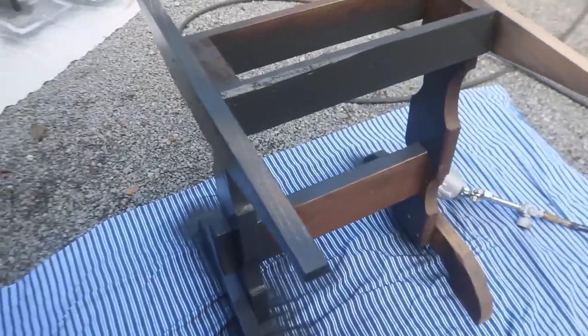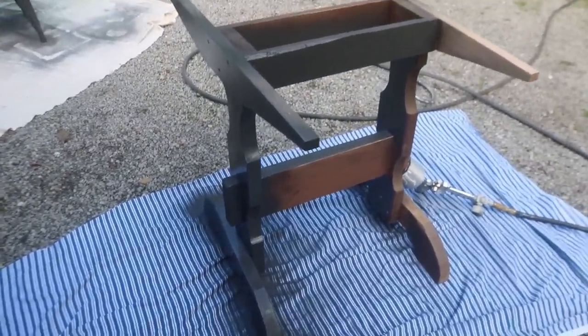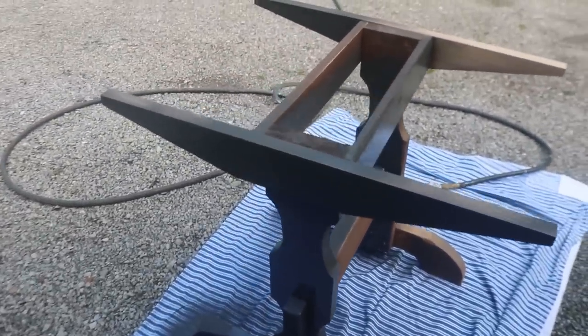But as you can see, I started painting it, and you can see the space kind of turned into more of a square shape versus a rectangle. I think it's gonna look pretty cute, actually. Excited to see the top on here with the chairs.